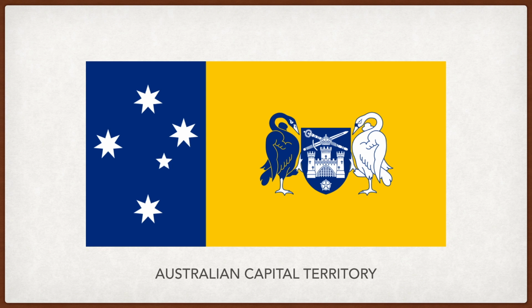Australian Capital Territory. On the left is the Southern Cross, on the right the coat of arms of the Australian Capital Territory. The crown and sword represent royal authority and power. The mace represents Parliament. The castle's 3 towers represent the 3 branches of government. The white rose is the badge of the Duke of York, who opened the old Parliament building. The black swan represents Aboriginal Australians, and the white swan represents European Australians.